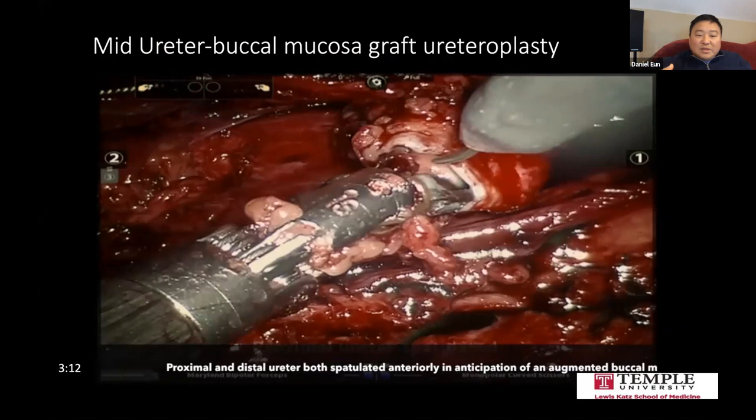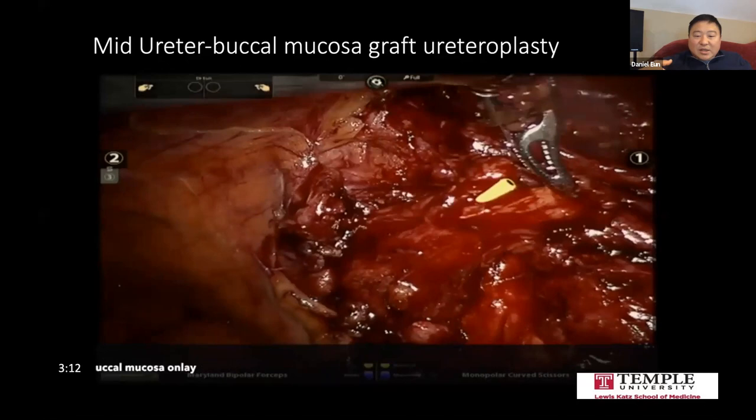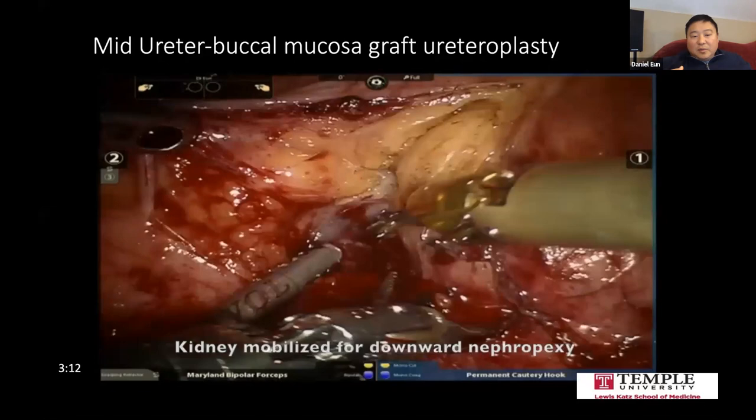I was going to have one chance at doing this. And so we decided to attempt an augmented ureteroplasty with buccal mucosa graft. And so here I pre-spatulated anteriorly, knowing that that was my plan. We knew that there was going to be a large distance. And even after mobilization, I felt like this thing wasn't going to come together without doing something more. And so here we're going to do a downward nephropexy.